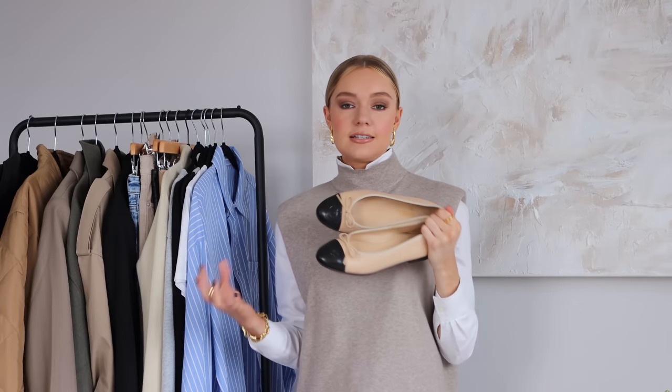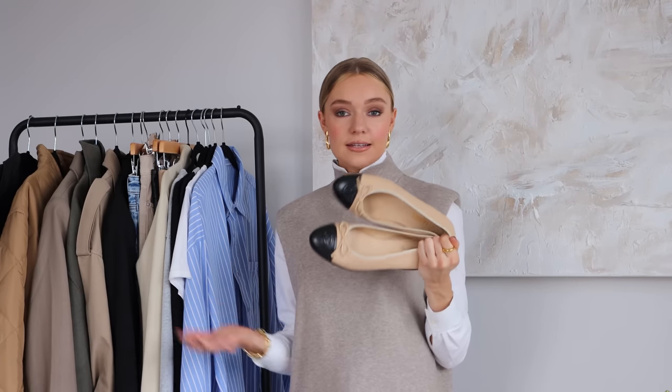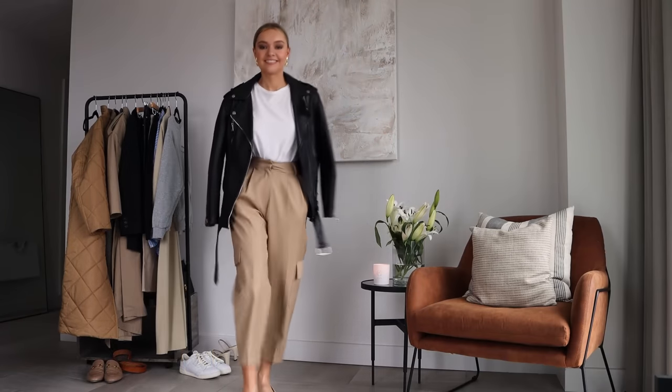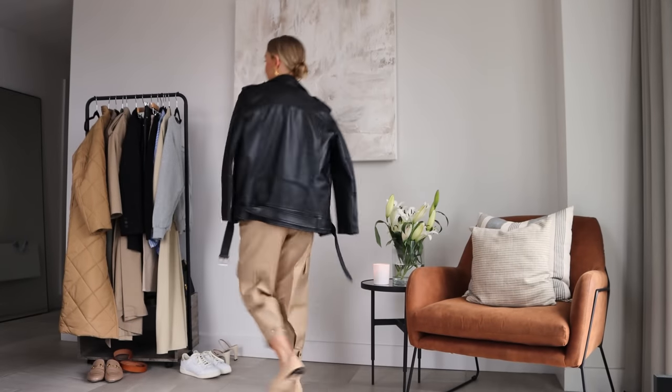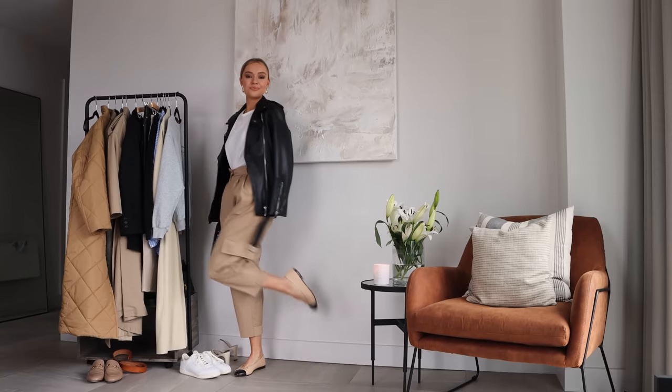And so we move on to shoes. I only have four pairs of shoes to last me all of spring. So these are my Chanel flats. I don't necessarily suggest going to buy these exact ones, but just a pair of simple ballet flats. There are loads on the high street. If you wear white a lot, maybe go for a white pair, go for a beige pair. Just a nice neutral pair of ballet flats will stand you in good stead all season.